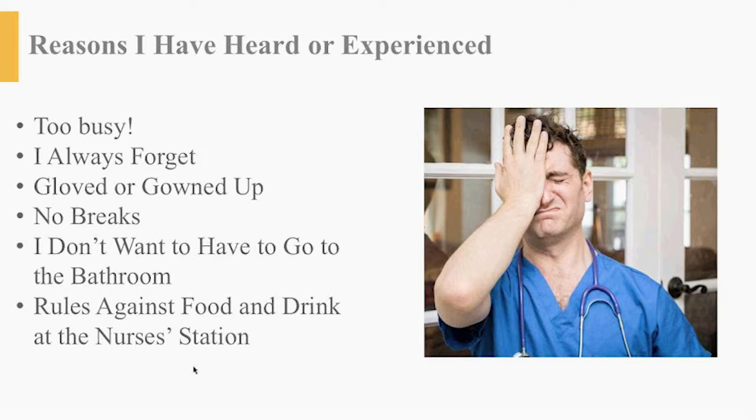So I was chatting with a few nurses who were like, yes, we're not allowed to have any food or drink out by the nurses' station, and our break room is all the way across the entire hospital practically, and so it's not easy just to run in and sip and grab some water or grab a snack, and that I will address here in a minute.